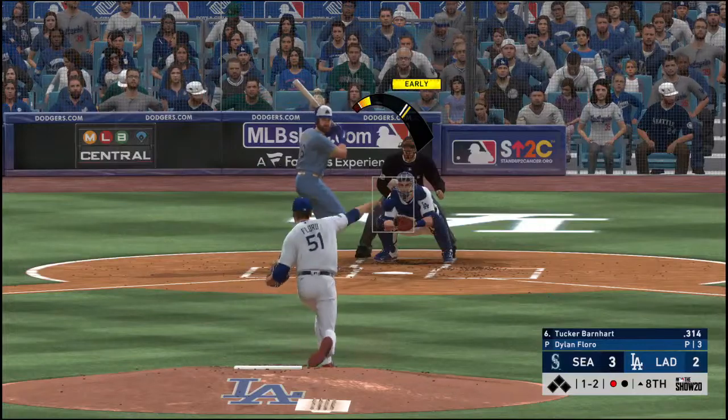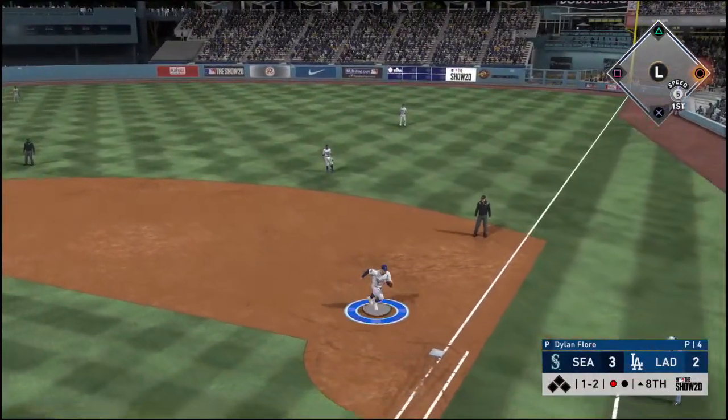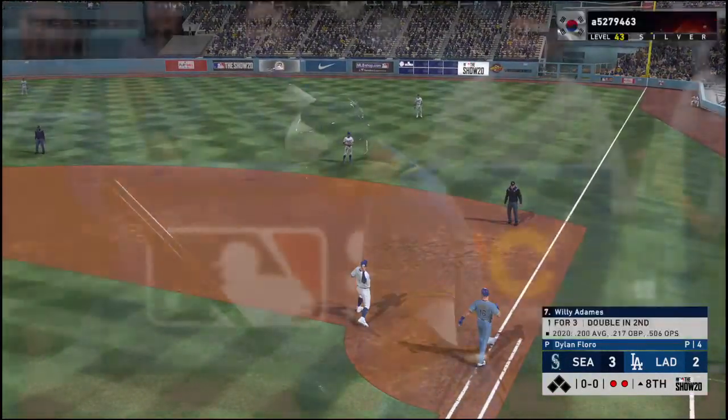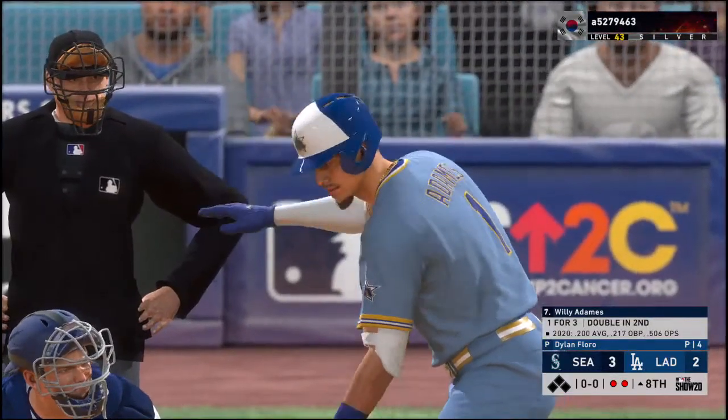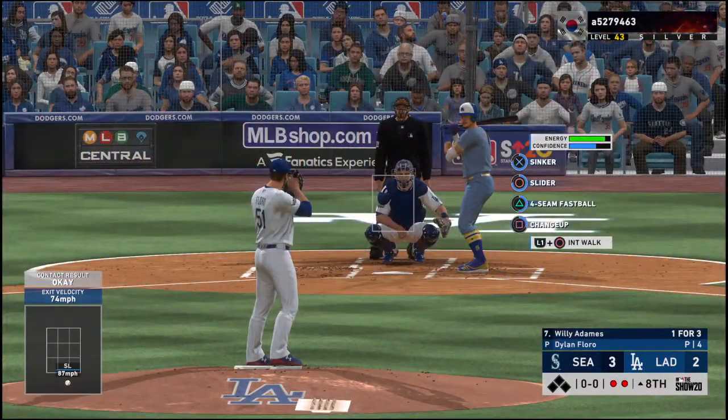You have to find a way to lay off that low sinker. There is just no way to do any damage. You're just looking at either a bruised shin or a ground out to the left side. And he'll step on first himself for the out. Shortstop, Willie Adames.